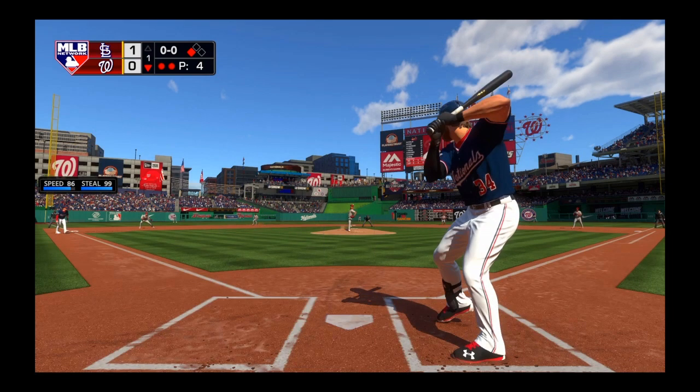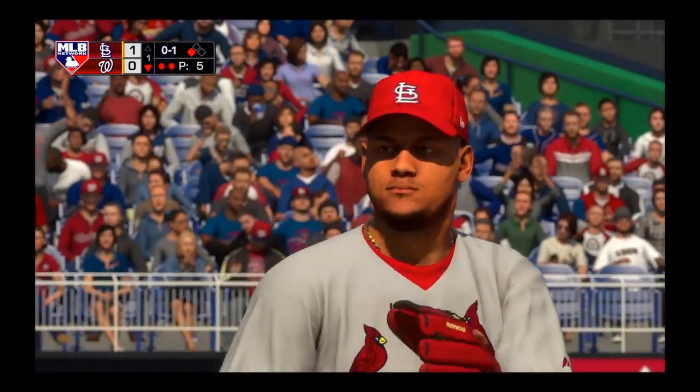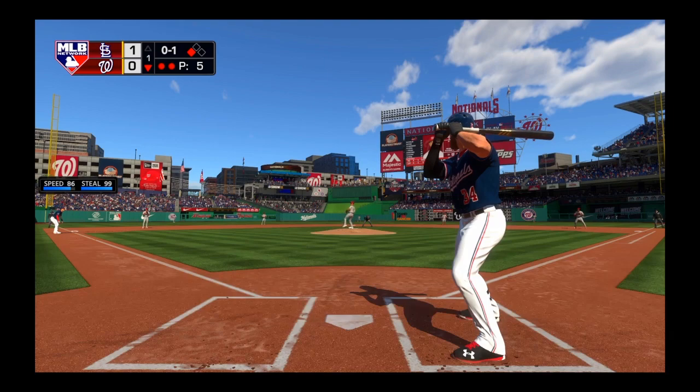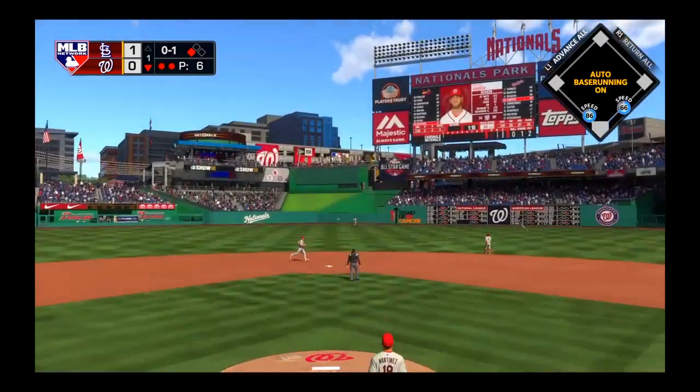First pitch coming. Here it is. All over that one, but a little out in front. Foul ball. Martinez has made a name for himself as a starter that simply misses the barrel of the bat. He rarely allows a large number of hits, and he does a pretty good job of keeping the ball in the ballpark when the hitters do make contact.